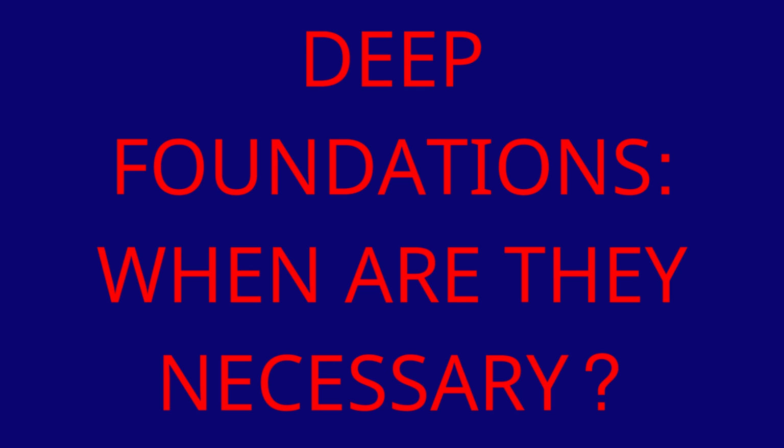Today, we're taking that literally as we explore deep foundations. While shallow foundations may be common, sometimes going deeper is the only way to build safely. But how deep is deep? And when exactly do engineers decide that a deep foundation is the right choice? Let's dive in. What are deep foundations?